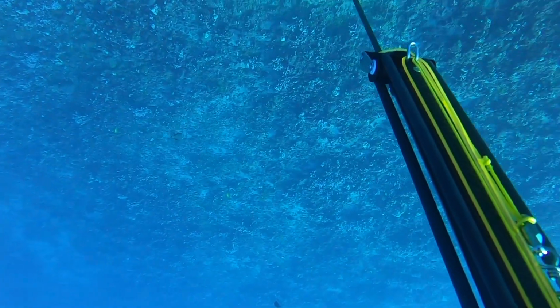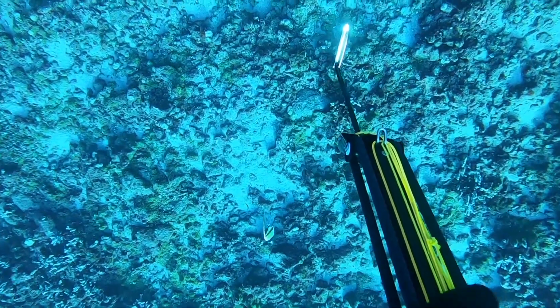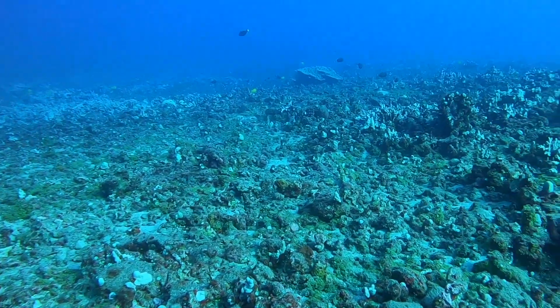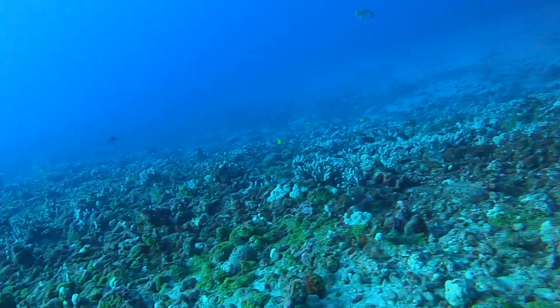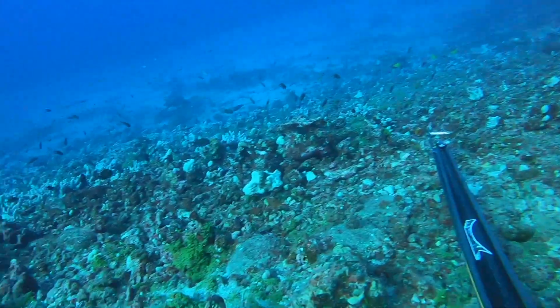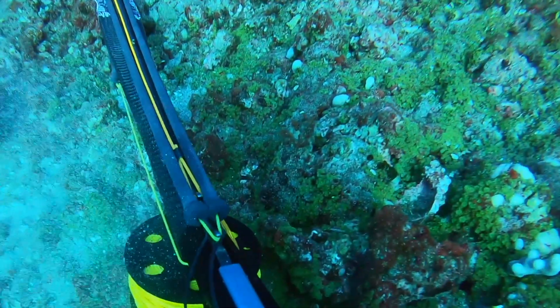So despite seeing all those opelucalas, I still pushed off a little bit deeper in hopes of finding some bigger, better fish. I was hoping to find some ukus, yellow spots, or maybe even some omilus. Once I got to the bottom, I quickly noticed I wasn't as calm as I should be. You can see I have a lot of head movement, and mainly because I'm on the lookout, but I definitely noticed I could be a lot calmer.